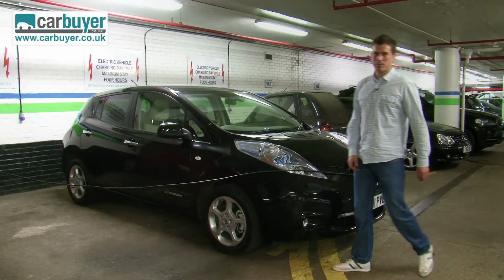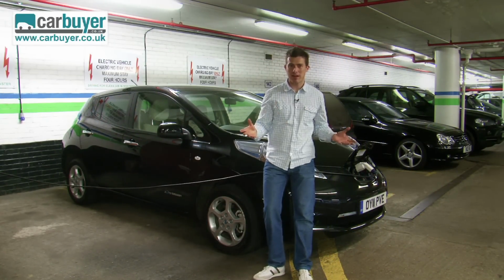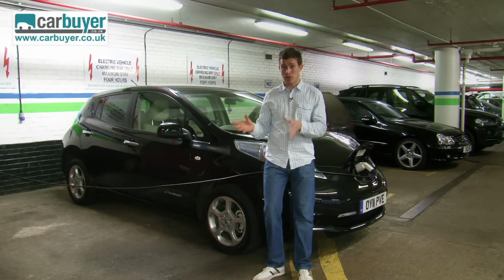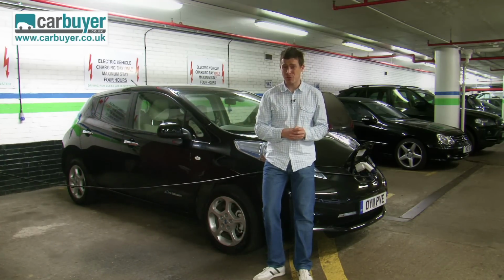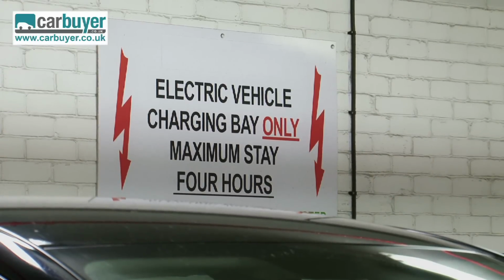Finally, there's the price, because this car costs as much as an Audi A6. That said, you can get a £5,000 government grant towards the cost. It only costs £2 to fully charge, which is 2p per mile. You get discounted parking from certain councils. They even let you charge it for free. It's exempt from London's congestion charge. And of course, it's got 0 tailpipe emissions.